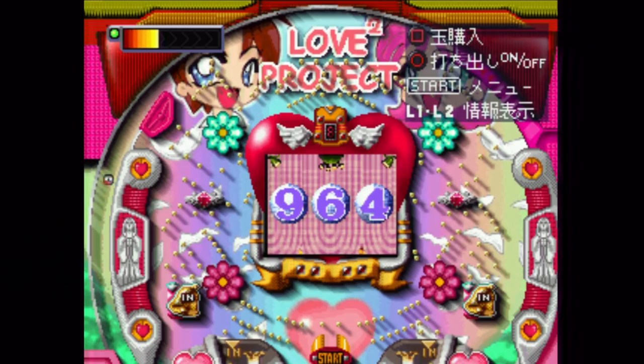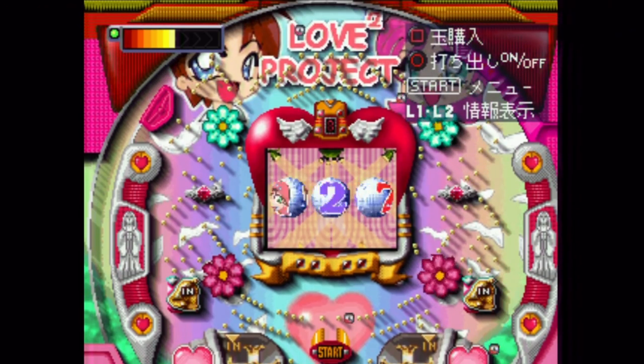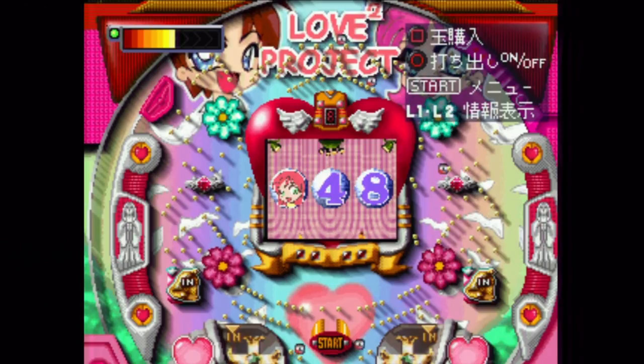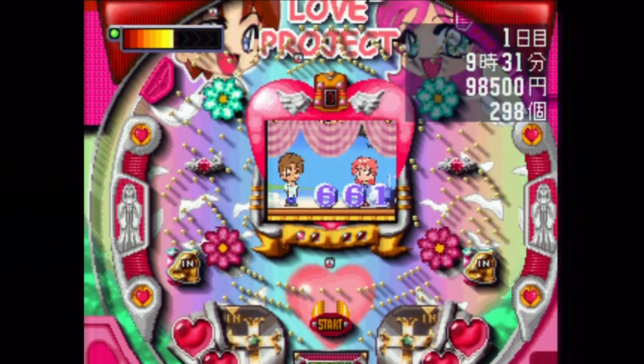So I begin with a machine called Love Project. Your balls are automatically thrust into the machine, but you can change how many balls and at what speed they enter the playing field. What you're trying to aim for is the various triggers on the game board. By getting a ball into the area labelled start, you'll get numbers in the centre spinning around. If the first two match, then the second part of this mini game will begin.